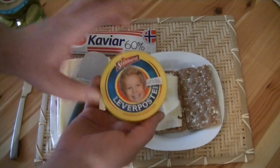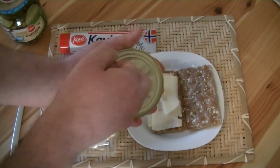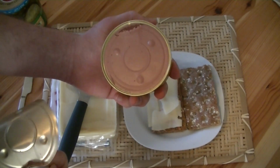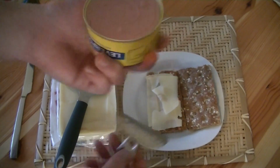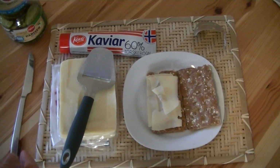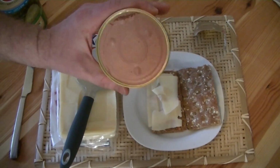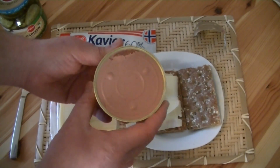So anyways, let's get this open. See what it looks like. I mean, leverpostei. So get that open, and as you probably might have already suspected, it's cat food. No, it's not cat food, but yeah, it smells like it, looks like it. Oh, it just reminded me of something after smelling it. If you've ever had deviled ham, it's actually extremely similar in texture and not taste, because deviled ham, I believe, is mostly just ham, whereas this is liver.